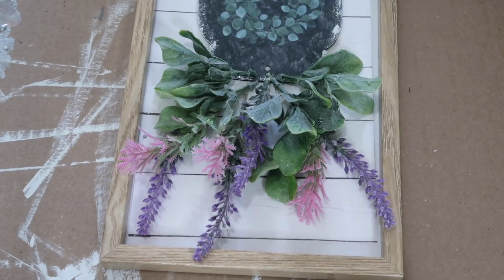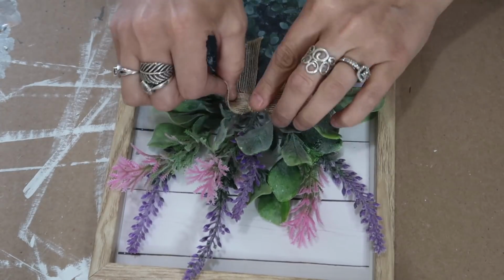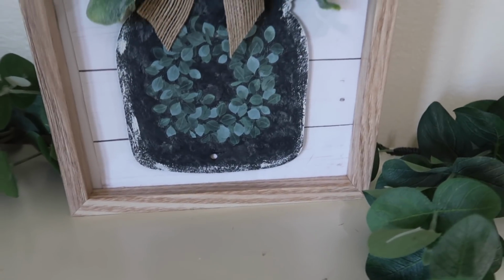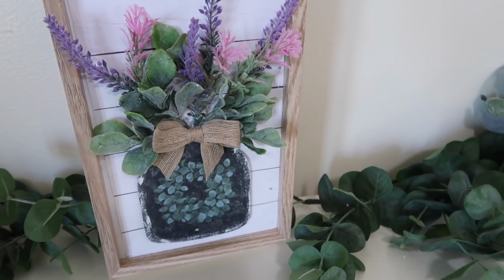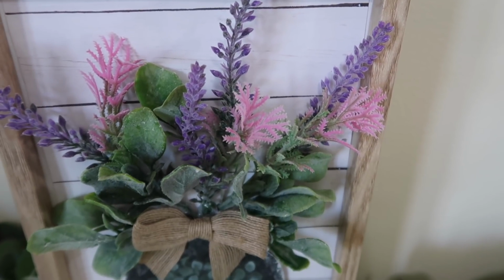of the florals. The little bow came from Burlap Fabric. They have some really cute burlap decor or crafts. I guess it's not really decor. Some of it is, but I think this turned out really cute, and I am just super happy with the way this turned out. You could definitely paint the frame, but I just really liked the wood color, so I definitely left it.